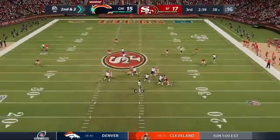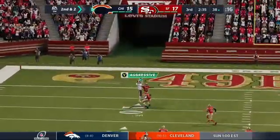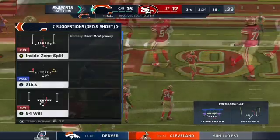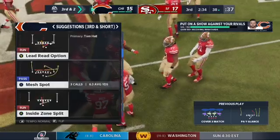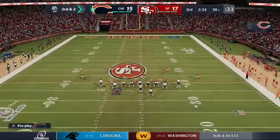Off the play fake. Hall. He's going to loft one deep left side here. And this one incomplete. Too much contact to hold on to that one, and it's 3rd down. After the incompletion, here now, 3rd and 2.